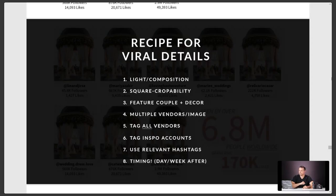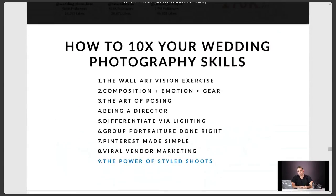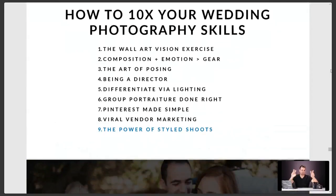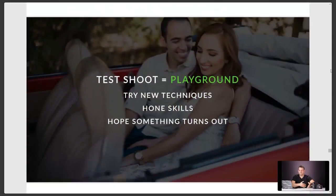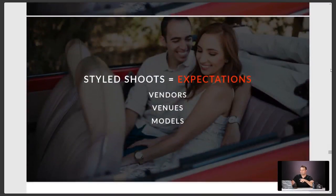Okay, number 9, the power of styled shoots. I love styled shoots. Test shoots are like a playground. I want you to think of styled shoots and test shoots as two different things. Test shoots are the playground. We get to try new techniques. We get to hone our skills, and we kind of hope something turns out. This is usually earlier in our career when we're not quite as sure of ourselves and our capabilities. Later on, I want you to drop test shoots and just create styled shoots, but understand that styled shoots, which is this slide now, come with expectations.